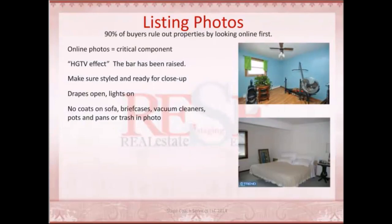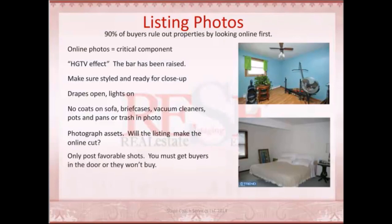Here's an example with a vacuum cleaner sitting in the middle of the room. I would have removed the fan. I also would have recommended the silly little green window treatments be removed. They weren't adding anything, among other things. Make sure you're photographing the assets. This listing has to make that online cut, or you're not going to get buyers in the car and through the front door. Post favorable shots. You've got to get them through the door.